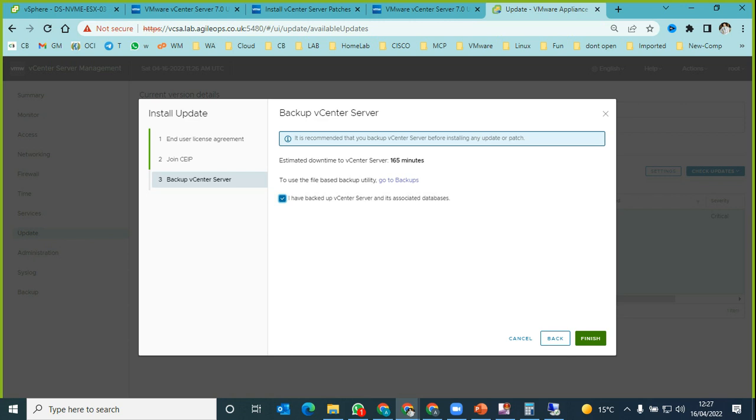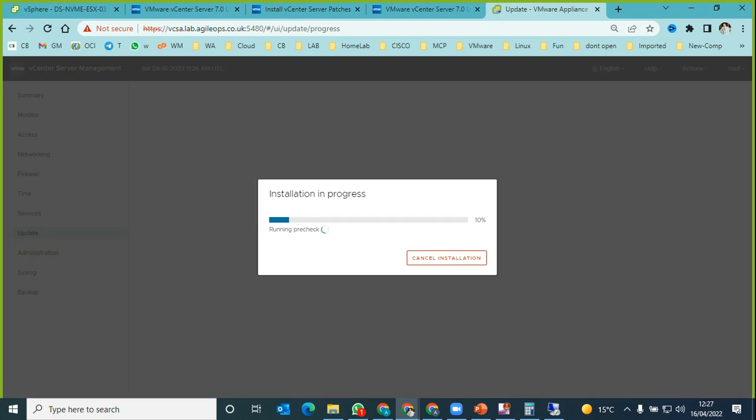So there you go. That's pretty much it, and we hit finish and just wait and watch. Everything is copied on the vCenter server, so all the files which you need are there. All we are going to do is install these updates now, and it is going to take some time. So it's stopping all the services, as you can see.